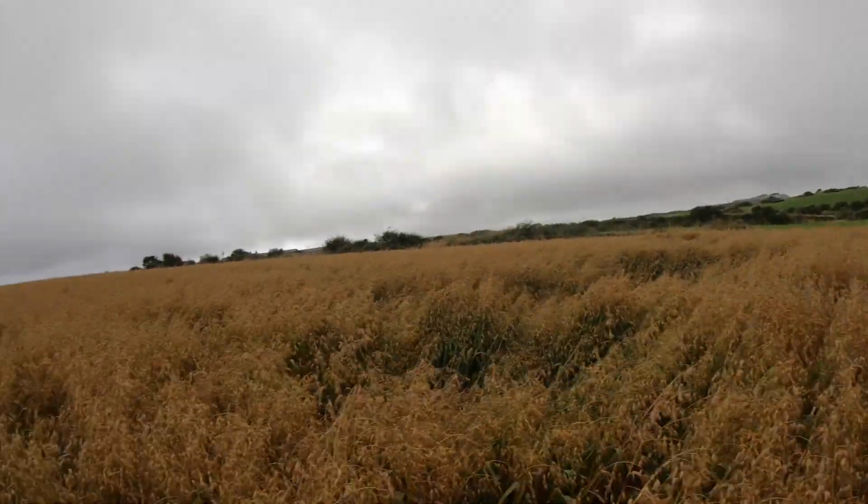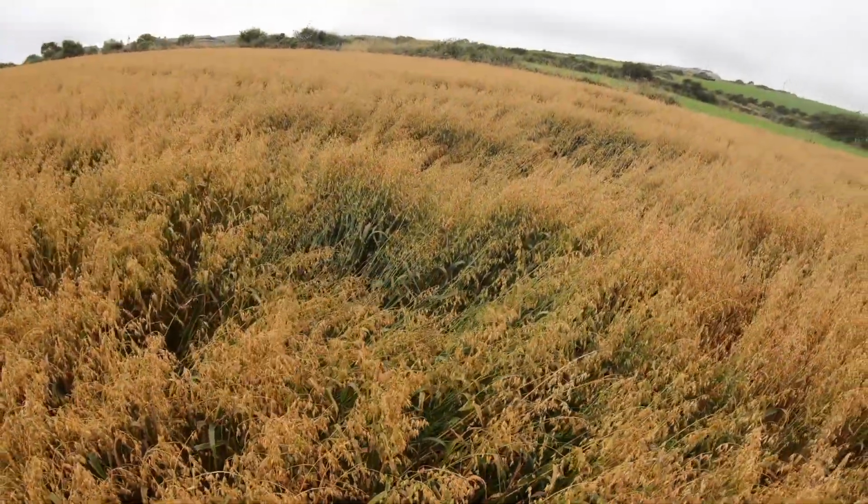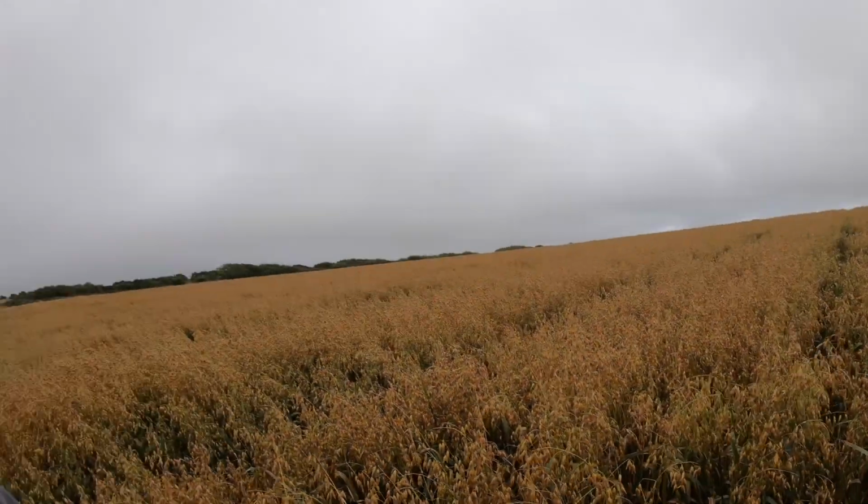So we finally made it to the oats and they're looking pretty good. I'm sure most of you know that oats are known for going down. The best crop for getting battered by the rain and wind and falling down. To be fair, they're not looking too bad. They are starting to go down, if you can see there. This rain and wind is not exactly ideal, it's not helping.